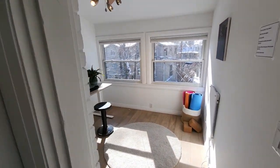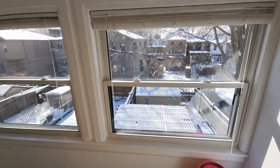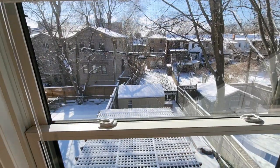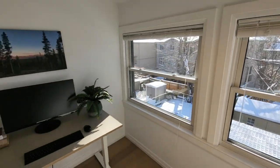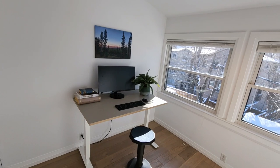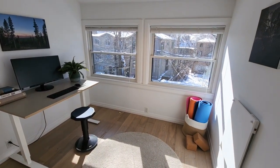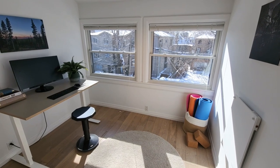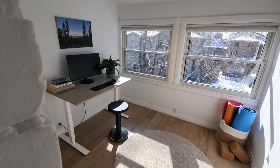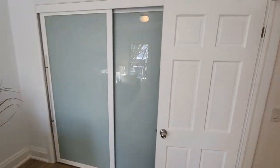is a separate sunroom, south-facing, overlooking the backyard. This would make a wonderful space for an at-home office, a yoga room to reflect and have a Zen moment, or would be an ideal place for two young children as a playroom or a teen's private study off the tandem bedroom. Let's go up to the third floor and have a look.